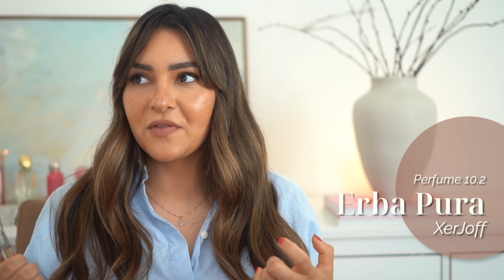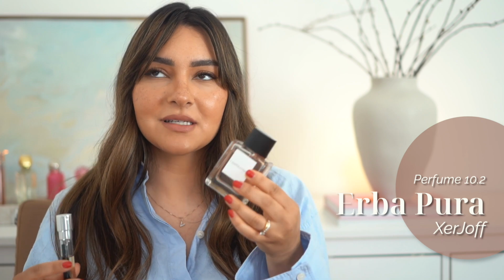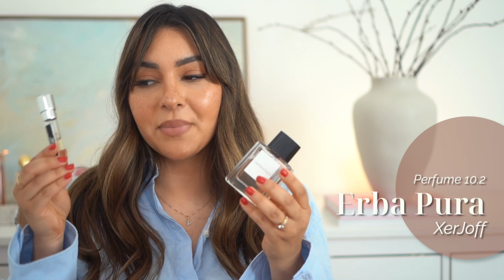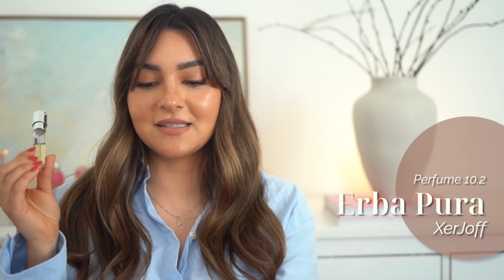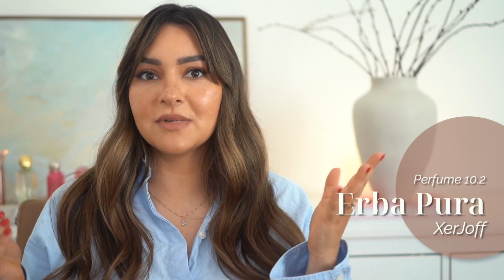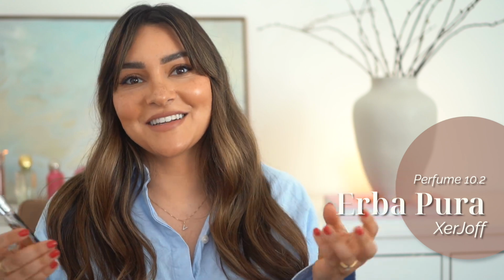I have it in quite a few travel sprays, so I haven't purchased the real deal. And I'm not too sure if I will. It's fruity and sweet, but something is a little bit too much. It lacks the freshness and the aquatic notes that this one has, but maybe this is the reason why this has such a strong longevity, because this is, I would say, beast mode. It's a beast mode summer scent, and I don't know a lot of summer scents that are beast mode.